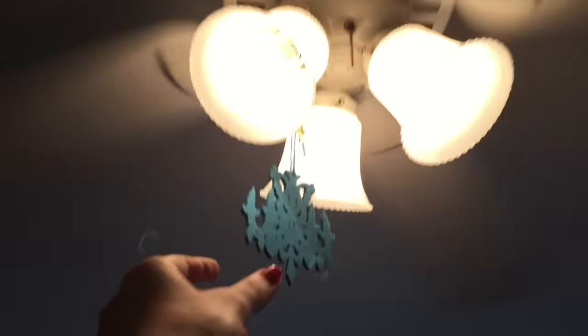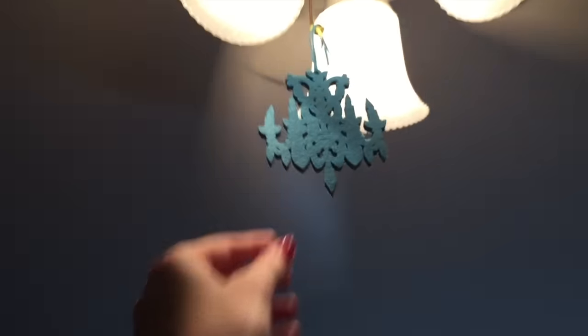Oh, by the way, she has this little mini chandelier up here for some reason. It's kind of funny.